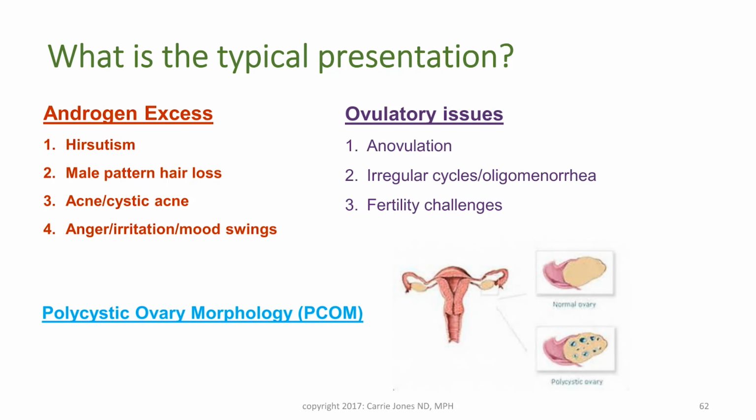So, typical presentation again: androgen excess, hirsutism, hair growth in places she doesn't want. And I am not talking about, hey, I have the occasional chin hair that's annoying and I have to pluck it. I mean hair growth around the nipple, between the belly and the pubic bone, on her chin, on her sideburns. Male pattern hair loss, acne or cystic acne, and of course anger, irritation, mood swings due to these higher androgens. Ovulation issues, anovulation, irregular cycles, oligomenorrhea, fertility challenges, and then lastly, this fancy word called polycystic ovary morphology, PCOM.